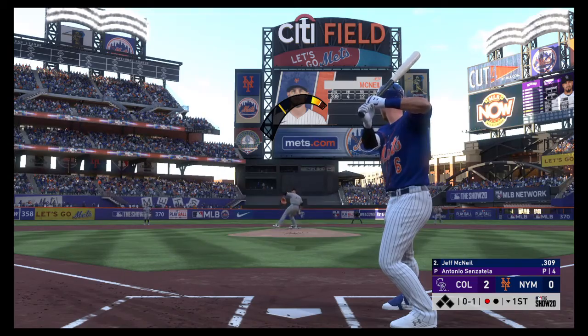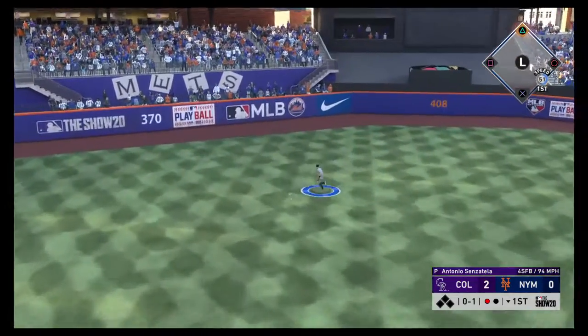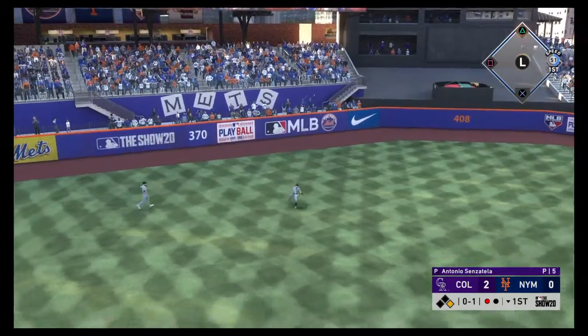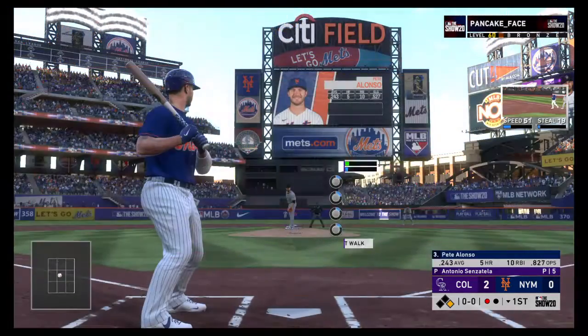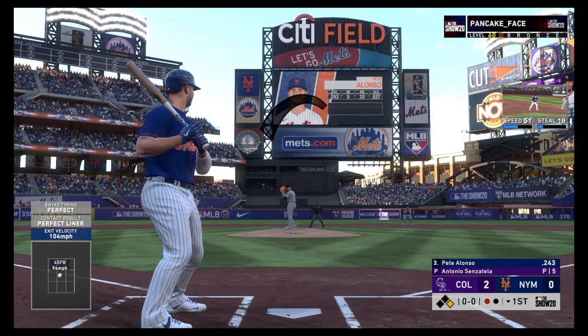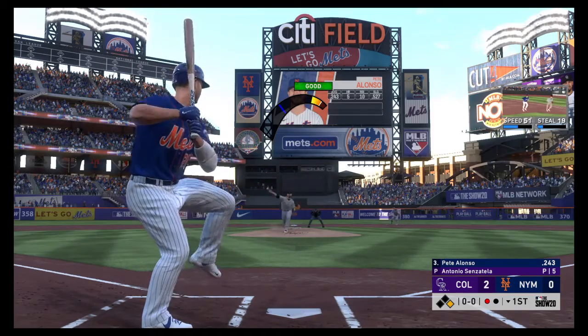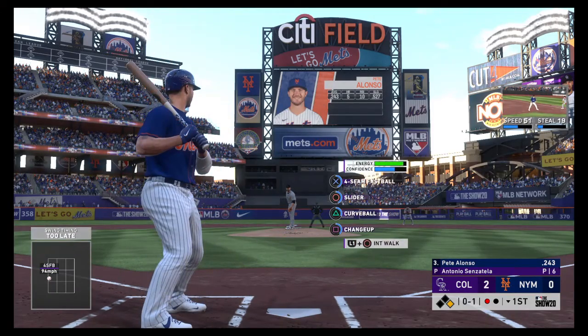Into the windup, here comes the 0-1. Line towards center field. That gets down, and he's got himself a base hit. Batting third, the first baseman, Pete Alonso. Up next, the power bat of Pete Alonso, as he'll go after the first pitch to him and comes up empty. It's strike one.